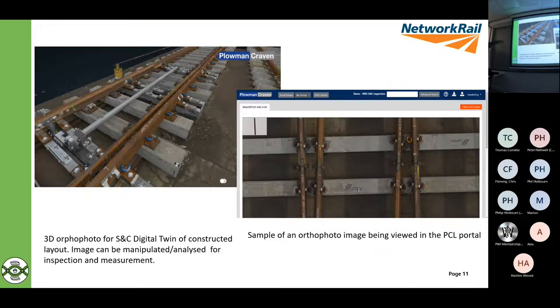And when you go onto the portal, these views are on there. That's the flat orthographic view on the top there. So the accuracy is quite good. And like I said, we can go and measure some of those dimensions in the 3D imagery or in the ortho flat imagery as well.